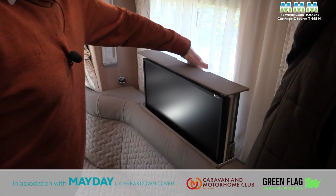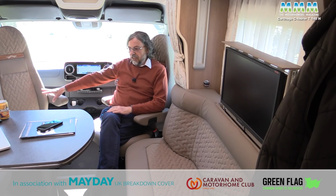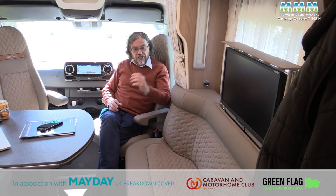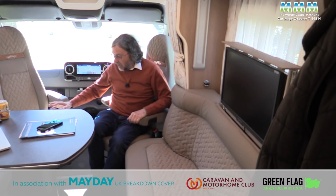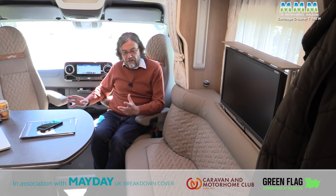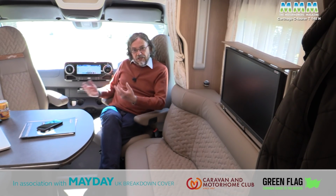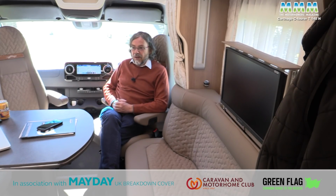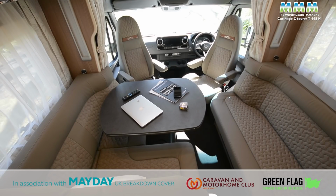There's a pop-up TV over here that's neatly concealed, but it does mean sitting on this side of the vehicle to watch, and of course that's linked to the satellite dish that we've got on the roof. Captain's chairs spin round very, very easily in this vehicle. No faffing toing and froing, there's no handbrake in the way of course. The table though is a little bit on the large side.